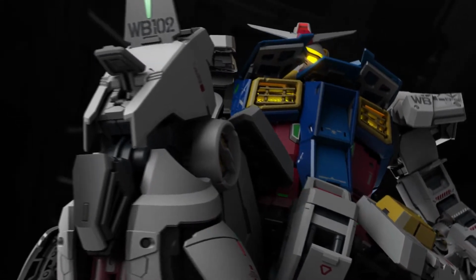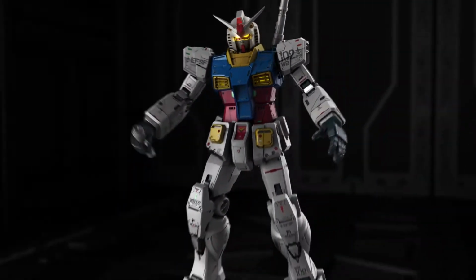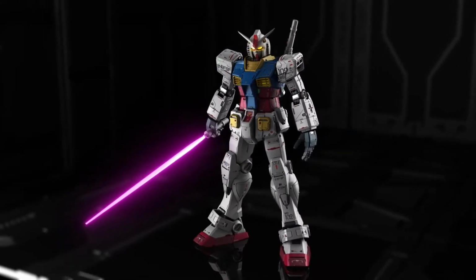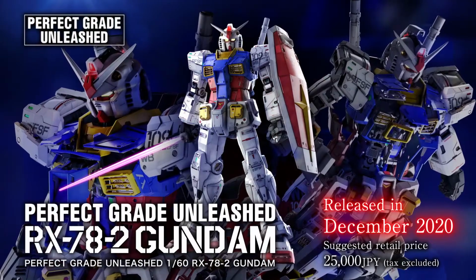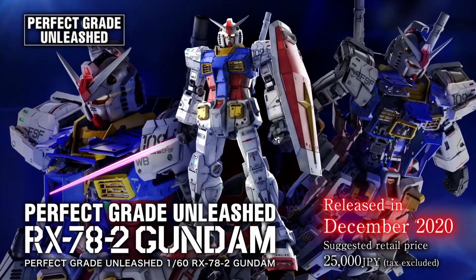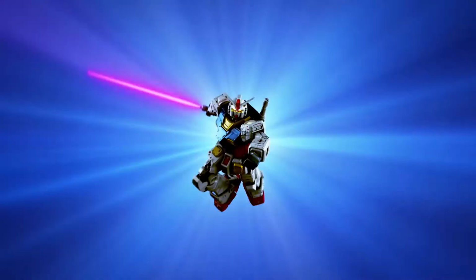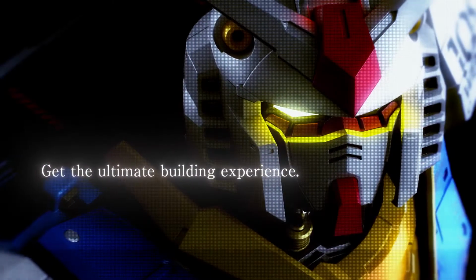Various forms of evolution link together to lead to the ultimate culmination. Perfect Grade Unleashed, RX-78 Gundam. Releasing at general retail stores in December 2020. Get the ultimate building experience.